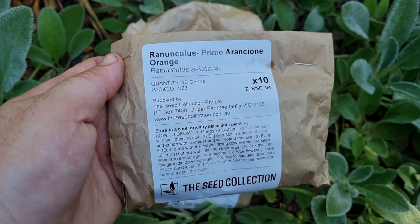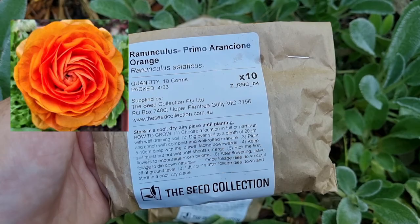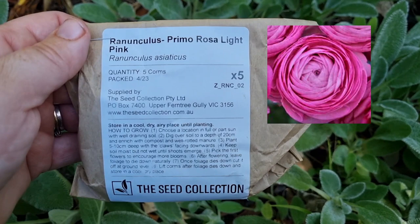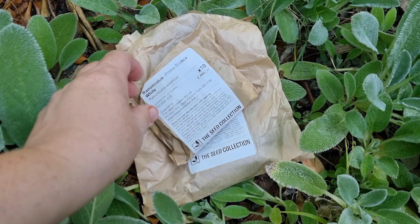I received this order in the mail during the week. It's some Ranunculus. This particular variety, Primo, is one that I believe is grown by cut flower growers because they perform really well. The blooms are all doubles, quite large, on really nice strong stems. So you can see here, I'm just trying out a mixture of different colours, which I'm really excited about.